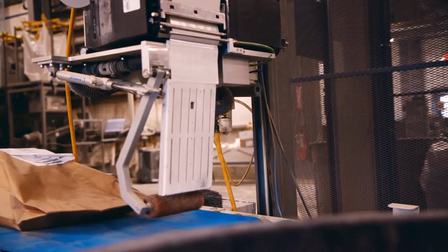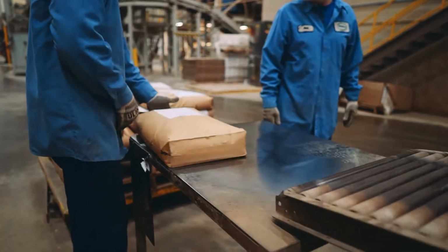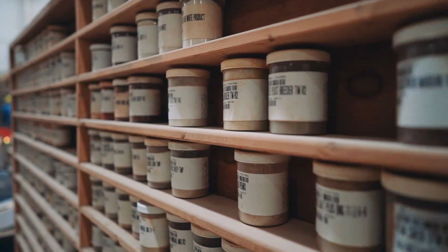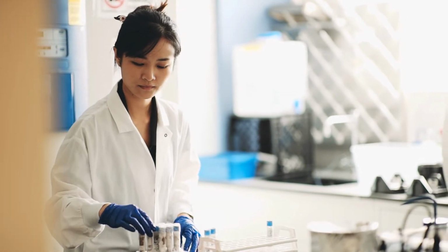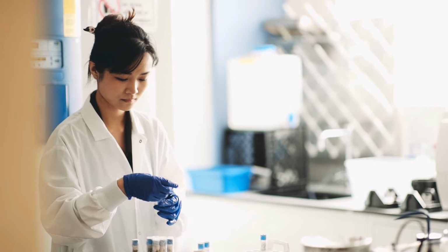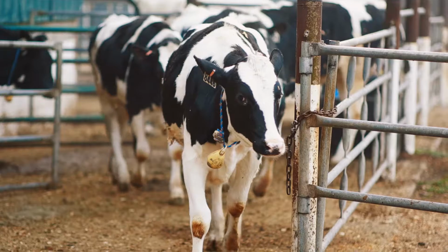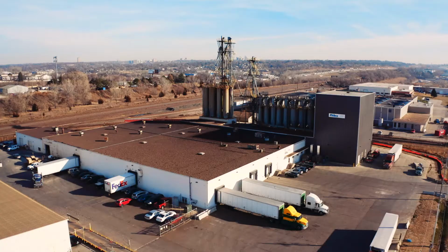The way we've structured this is our material science group really works to understand the basic building blocks of all these different ingredients. Our biological research team looks at how those different ingredients have biological impact on the animals. If you look at the other half of the equation, it's about having a safe food source for your animals.